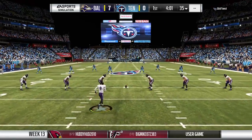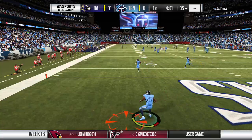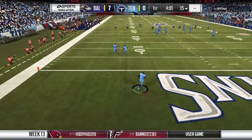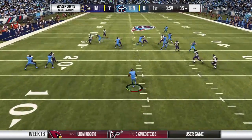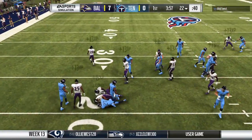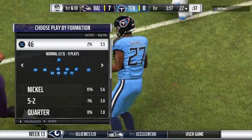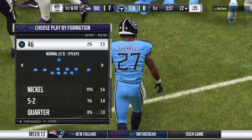Here's Tucker now out to kick this one away. This will be fielded on the back line of the end zone. And he'll take this up past the 20 and down at the 22-yard line. And here comes Tennessee as they get set to take the field.